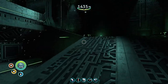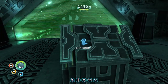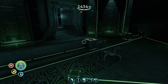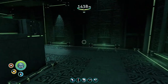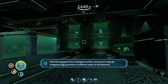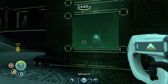Up here, we probably have another portal room or something like that. Yep, got another portal in there. We're gonna save this room for last because we have to put in our blue tablet inside of there. So this will be ion cube number 3 into that portal room. I wonder where all these portals go though. Now in this room, we have something totally different. Biological archive storing more than 40 indigenous egg specimens in different states of development. This is awesome, dude. We have a bunch of different eggs down here.